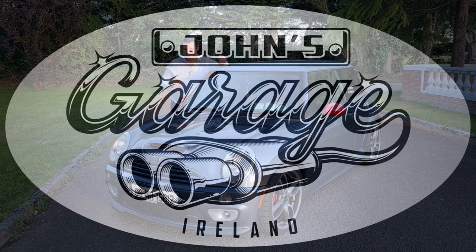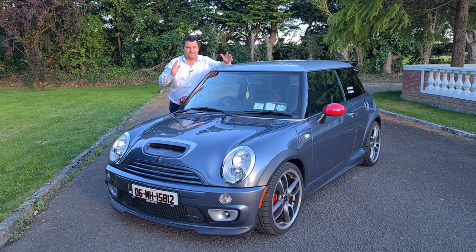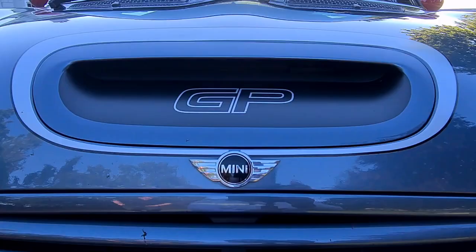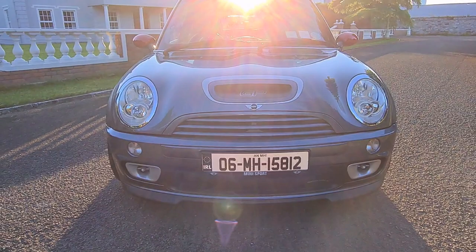Okay, folks, so what is special about this particular Mini? Well, let's first of all have a little chat about Minis in general. We're all aware of the original Mini, which ran from 1959 up to 2000. That was originally designed by BMC, or British Motor Corporation, and, of course, the legendary designer Alec Issigonis. But this isn't that. This is the reborn Mini from 2001. So this is an R53, and by this stage, Mini as a brand was owned by BMW.